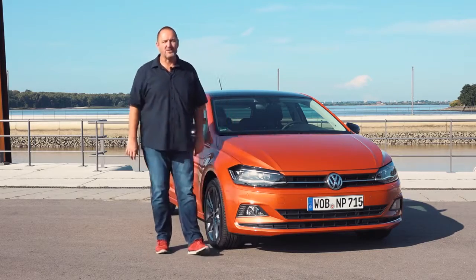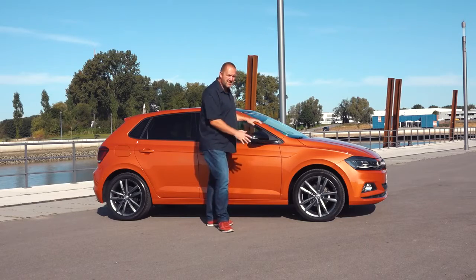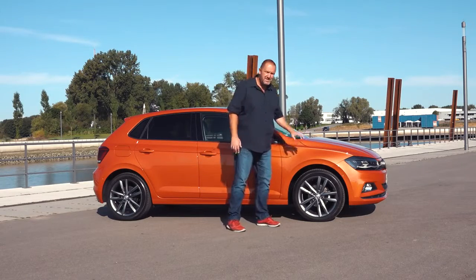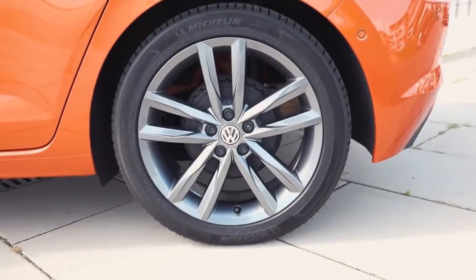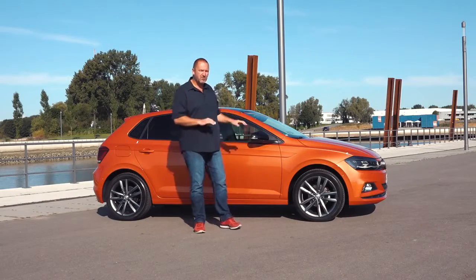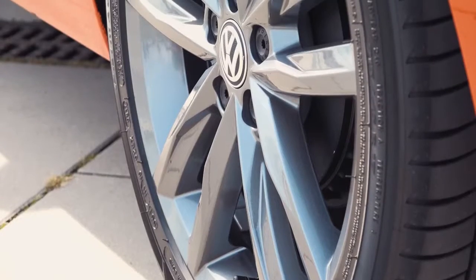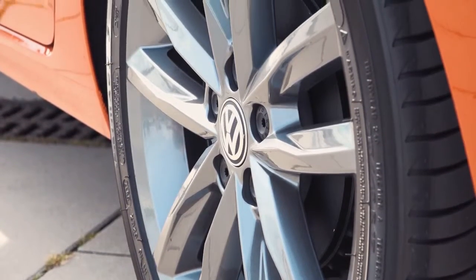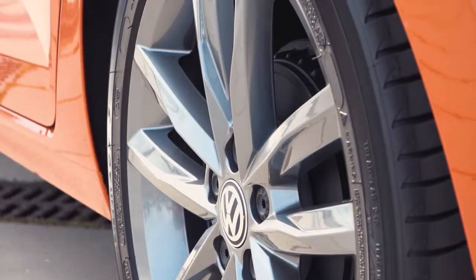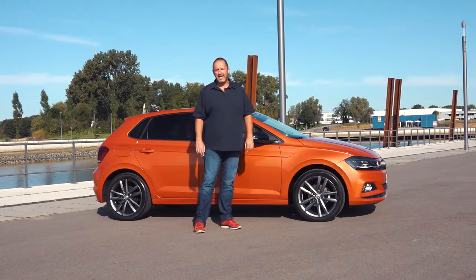And now let's have a look at the side. The first thing that catches my eye when I look at the side of the car are these beautiful 17-inch wheels, but unfortunately they are not standard, because as standard the Polo comes with 14-inch wheels. Of course you can order up to 17-inch wheels, but you have to pay extra. Later, when the new Polo GTI arrives, they will offer an 18-inch wheel as well.